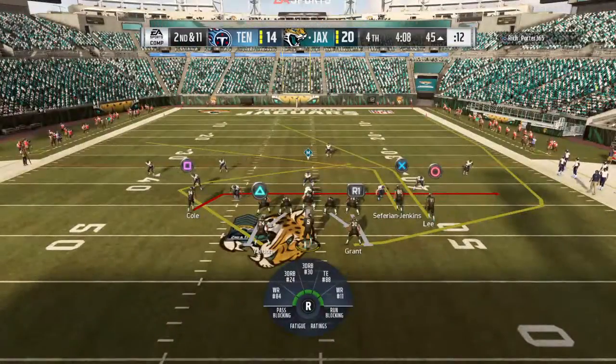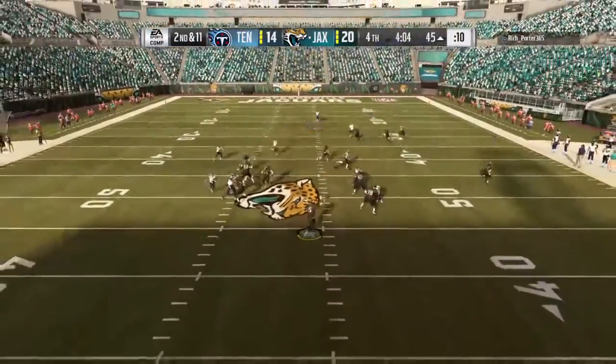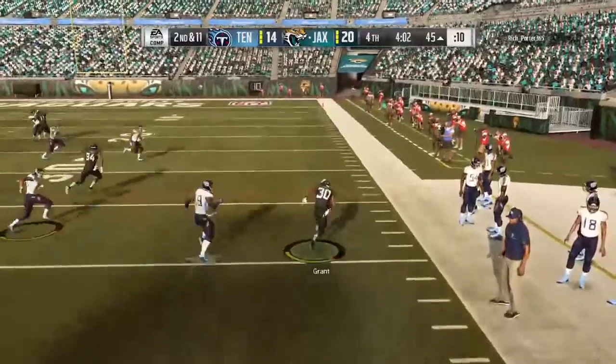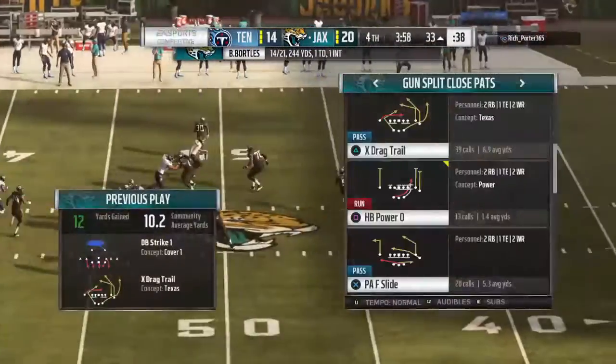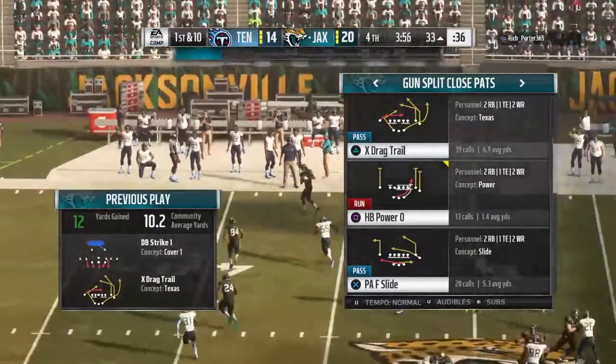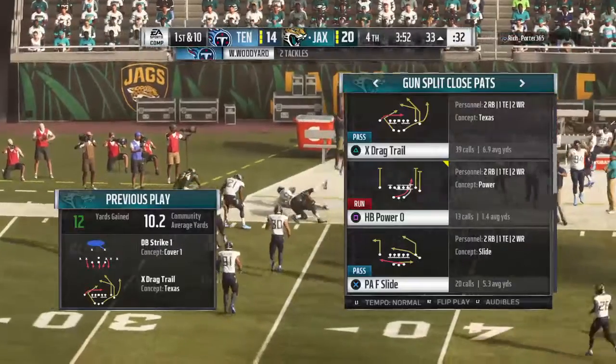You're trying to scheme someone open who will get to the QB and make sure he gets on the ground. In a run blitz, you're actually trying to cover up gaps, trying to cover up holes so they can't run the football. And he gets this inside the 35-yard line. 1st down, Jacksonville. The passing game looking sharp on this drive for the Jags.